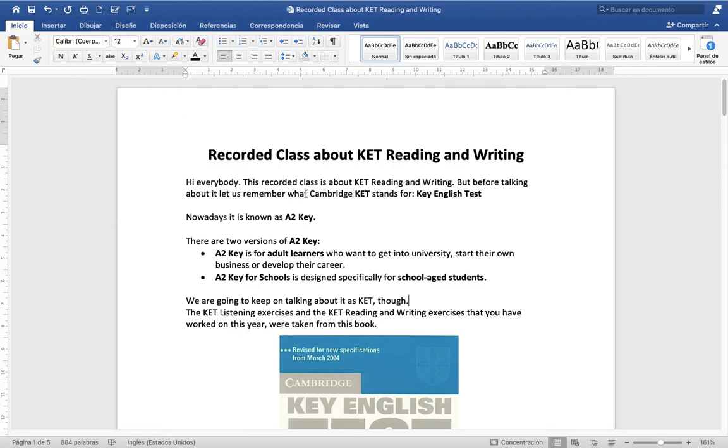Hi, everybody. This recorded class is about KET Reading and Writing. But before talking about it, let us remember what Cambridge KET stands for. Key English Test. KET. Nowadays, it is known as A2 Key, and there are two versions of A2 Key. A2 Key is for adult learners who want to get into university, start their own business, or develop their career. And A2 Key for schools, which is designed specifically for school-aged students like you. But we're going to keep on talking about it as KET, though.